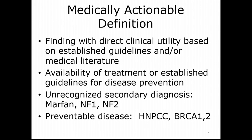Some examples are Marfan syndrome, NF1, NF2, HNPCC, BRCA1-2 carriers. As I mentioned, the patients have the choice to opt in or opt out. They can decide whether they want to know this or not before they start the sequencing, in the pre-test consultation process.